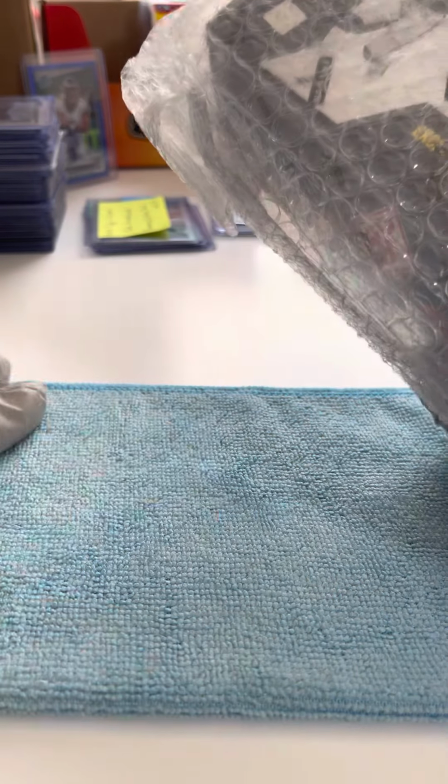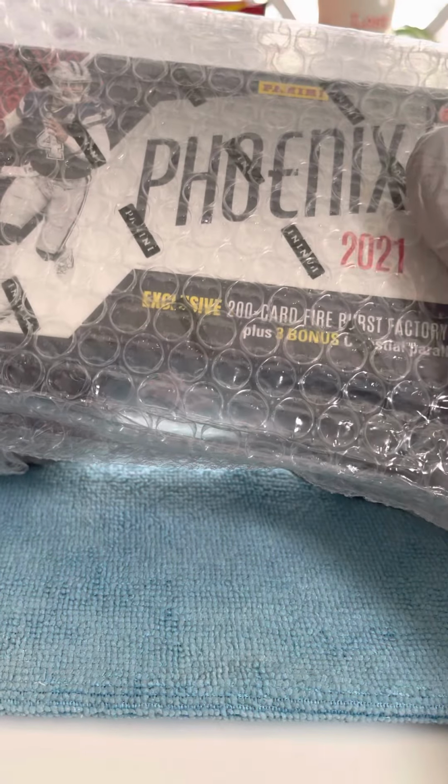We just got moved. Everything is good. We're just working on getting a house. Right now we're staying in a very small Airbnb until we can get a house taken care of. So I thought we would open something.